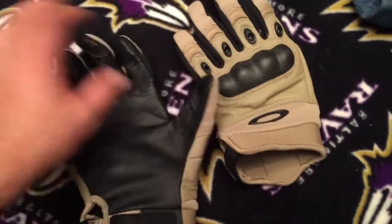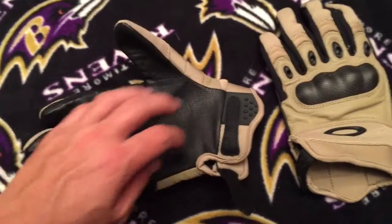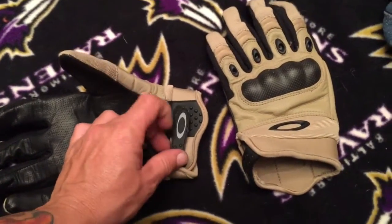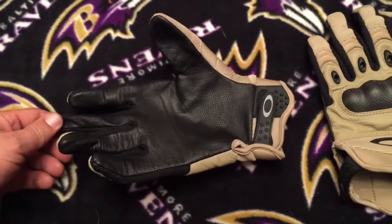These are sweet gloves. Operator gloves, normally guys use these. This is normally what special operators wear to kill all the bad guys in the sandbox.